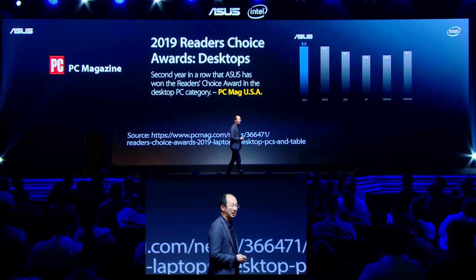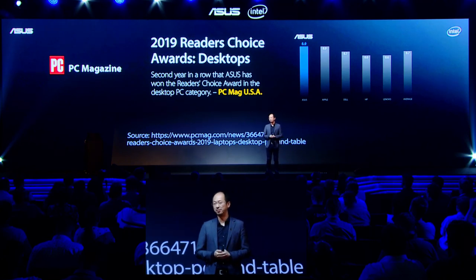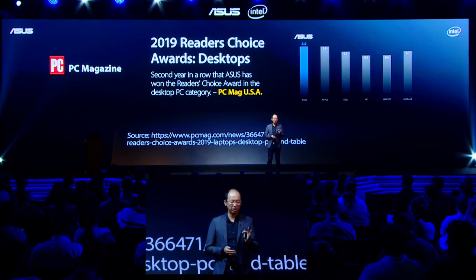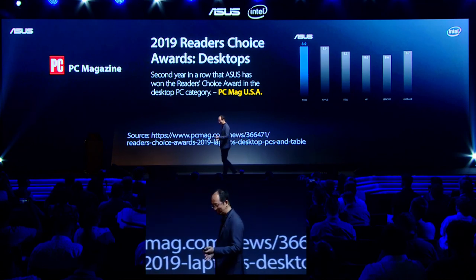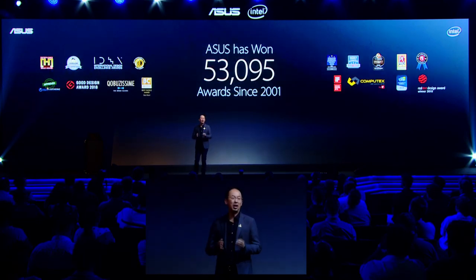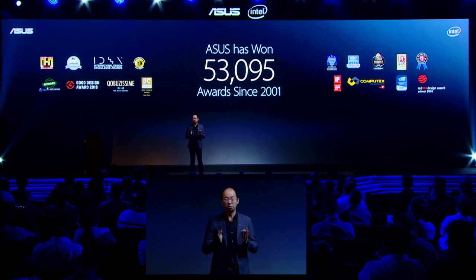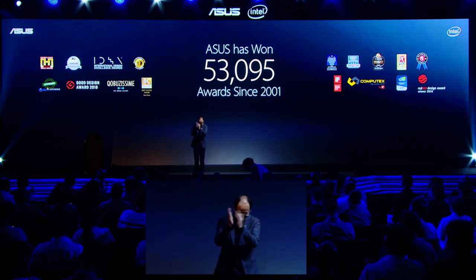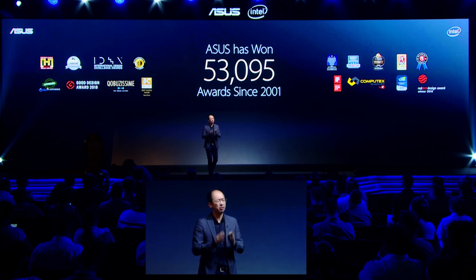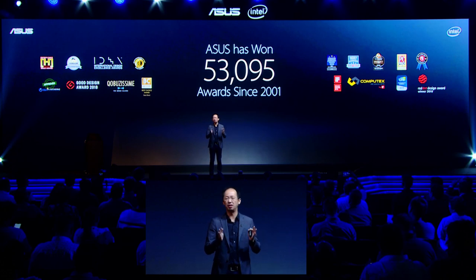The PC Magazine from the United States also selected Asus as the number one desktop PC brand. They say this is the second year in a row that Asus has won the Reader's Choice Award in the desktop PC category. Through our dedication to design and innovation, Asus has won more than 53,000 awards from worldwide media since 2001. We believe very few companies in the world can win so many awards. This proves that ASUS products really have better performance and innovation than the others.